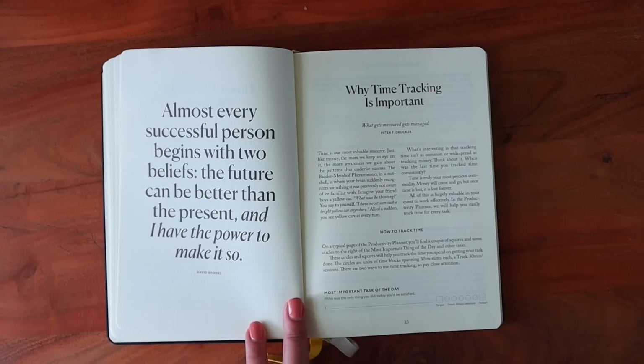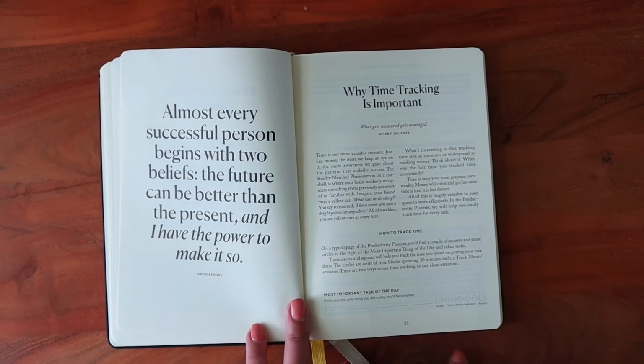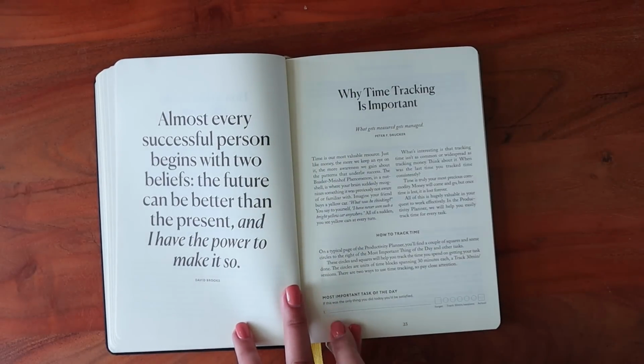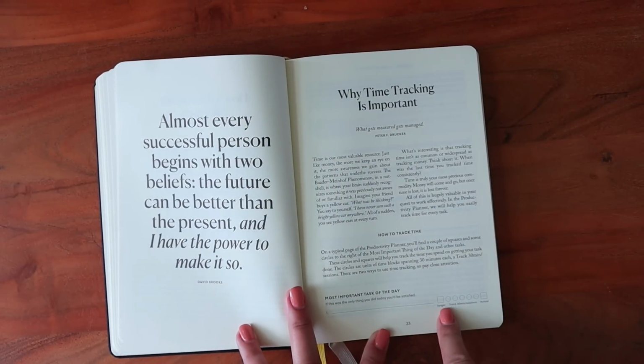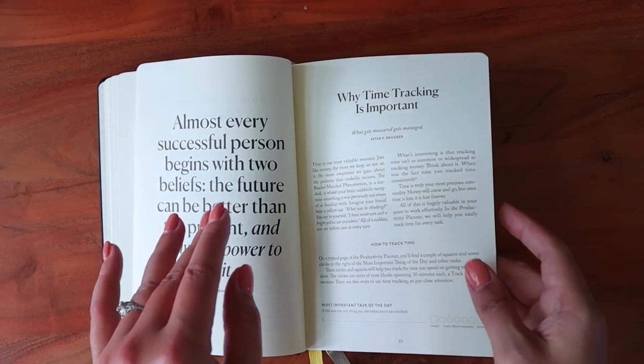Why is time tracking important? What gets measured gets managed. So they have a time tracker on their productivity planner. The most important task of the day, and then it's tracking 30-minute sessions. It says here that, so this is the tracker, right? The most important task, target number of sessions, actual number of sessions, and you have a spot to fill them in. But then they said there's 2 ways to track your time.